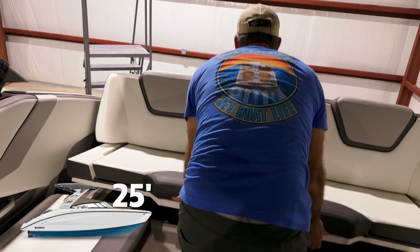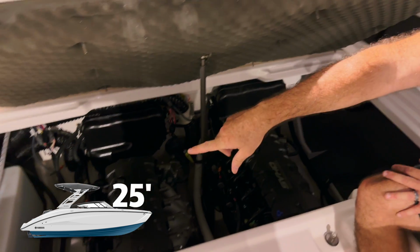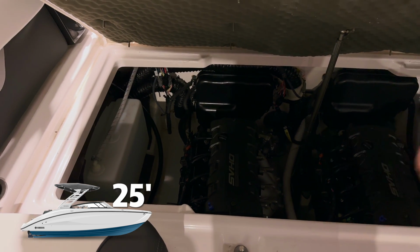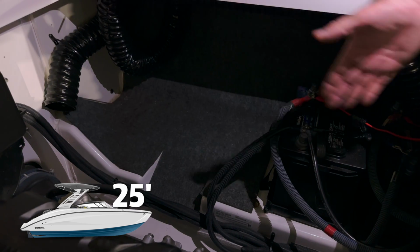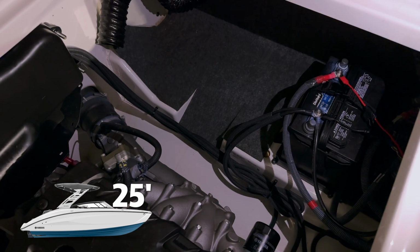Inside the engine compartment, you'll notice on the S models, SE, SD, S, they come with a freshwater washdown, so that side is consumed by that freshwater tank. Over on the other side here, this area could be used for additional storage if you put some sort of divider or barrier in here. Obviously your batteries are inside this compartment now, so it saves you some storage room in the front.